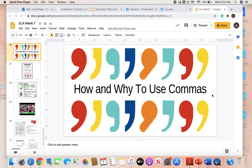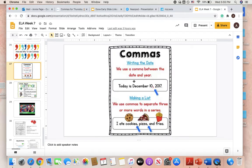How and why to use commas. This is a reminder lesson from yesterday, so I want everyone to go ahead and just hang with me for a minute just so we can remember about commas. So remember we talked about yesterday, commas, we use it between the date and the year. So we put a comma right here. Today is December 10, comma, 2017.